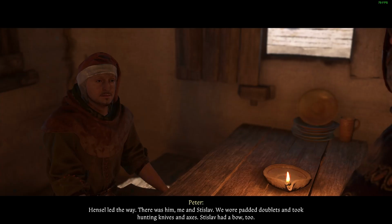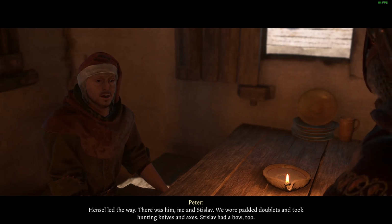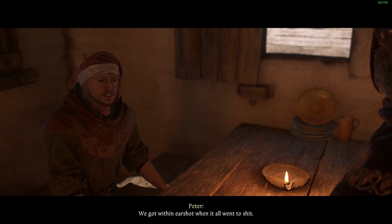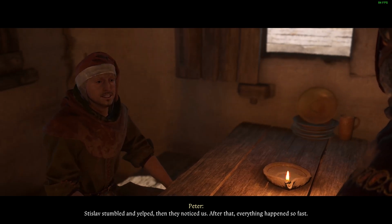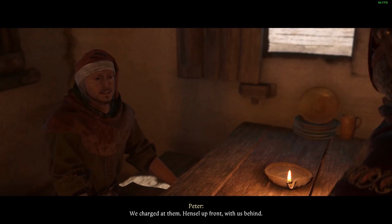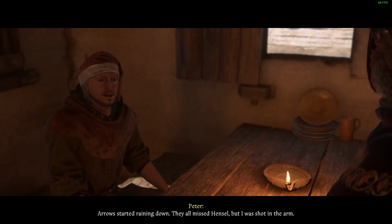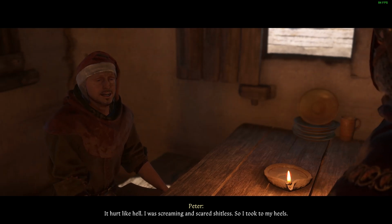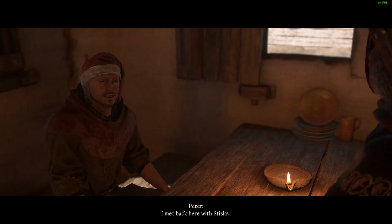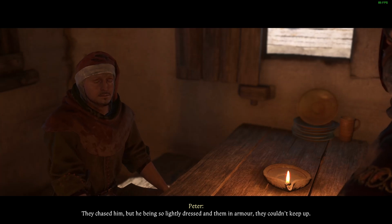How did your assault go? Hensel led the way. There was him, me, and Stislav. We wore padded doublets and took hunting knives and axes. Stislav had a bow too. We got within earshot when it all went to shit. Stislav stumbled and yelped. Then they noticed us. After that, everything happened so fast. We charged at them, Hensel up front with us behind. Arrows started raining down. They all missed Hensel, but I was shot in the arm. It hurt like hell. I was screaming and scared shitless. So I took to my heels. I met back here with Stislav. They chased him, but he being so lightly dressed and them in armor, they couldn't keep up.